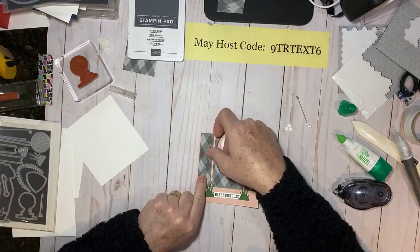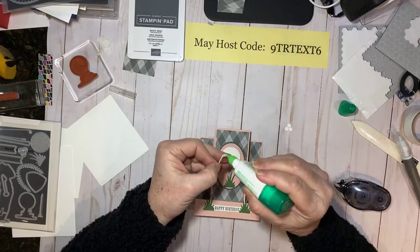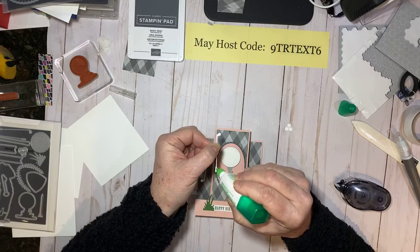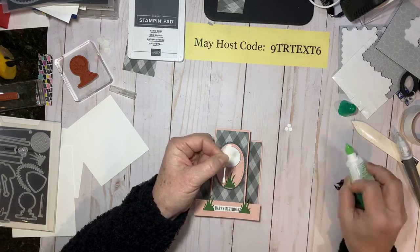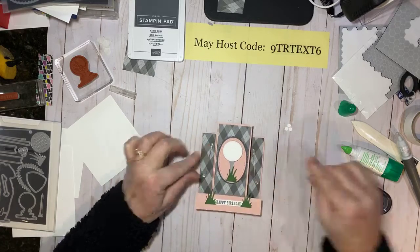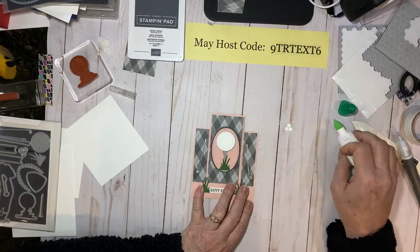And I'm gonna slap her down right there. And then on the other one, a tiny bit of glue there. In fact, I'm gonna take some of this glue and put it down here. Maybe I am. There we go. And just put that there, a little bit of an angle. And then I'm gonna put a little bit of glue here and a little daub of glue here.